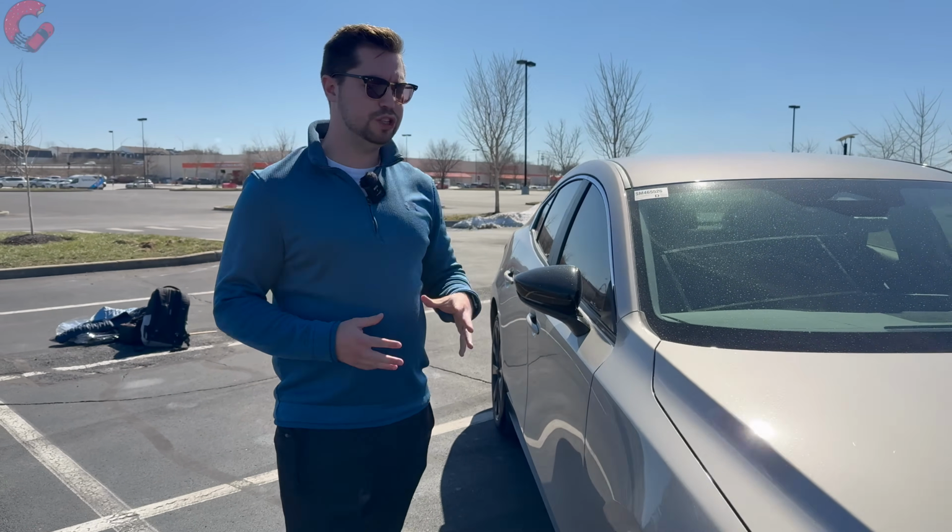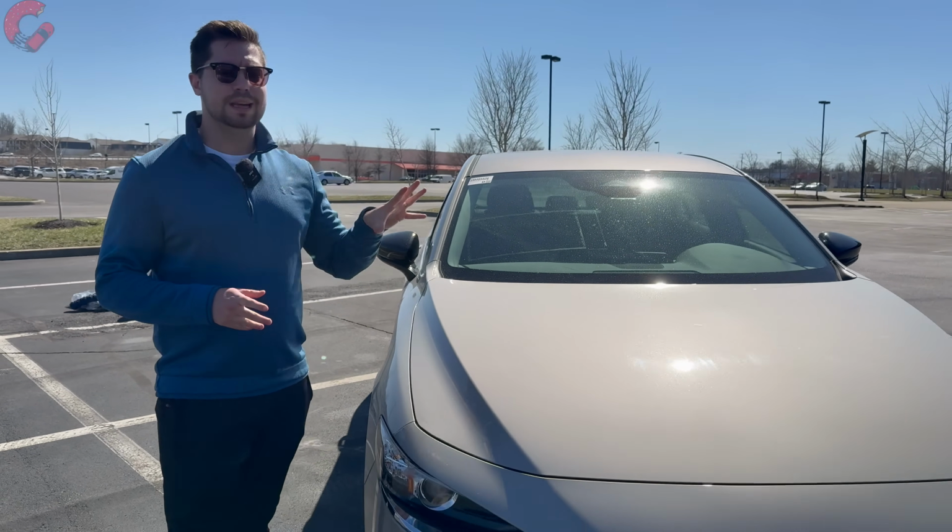Additionally, Mazdas are protected by a 3-year, 36,000-mile basic warranty, 5-year, 60,000-mile powertrain. They do not do complimentary maintenance. And guys, that's going to wrap up our in-depth review of the 2025 Mazda 3 Select Sport.